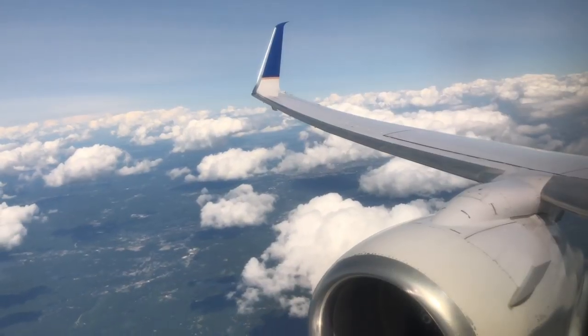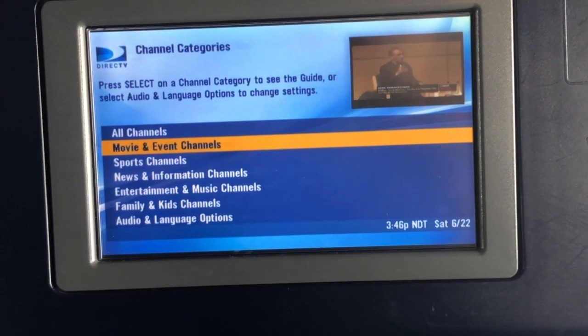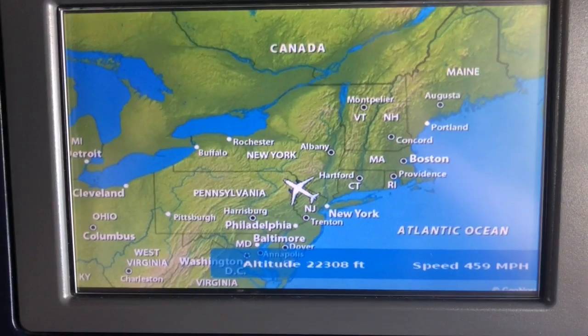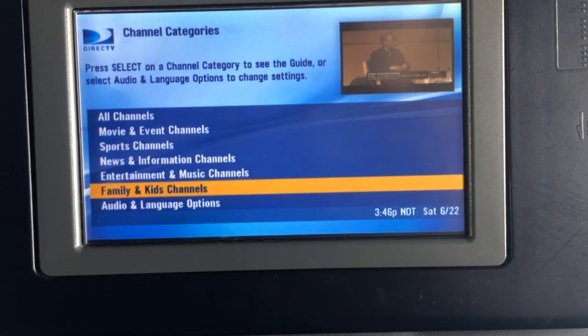Now that we're airborne, let's look into the IFE. With United's DIRECTV service, you can watch just about any kind of movie, TV show, or podcast that you'd like, and even pull up a flight map. There's a lot of variety here, and there's definitely something for everyone.